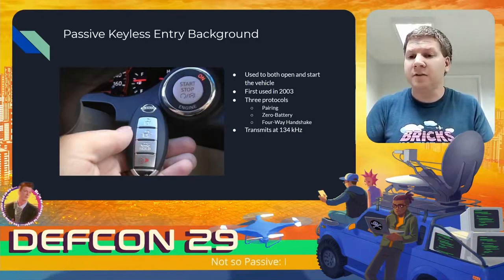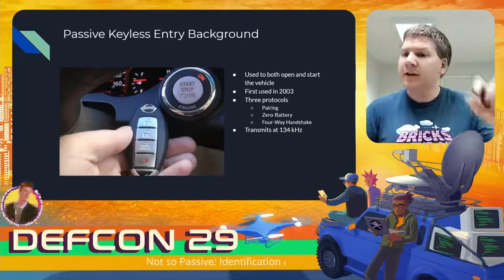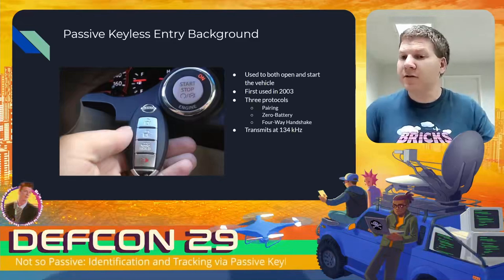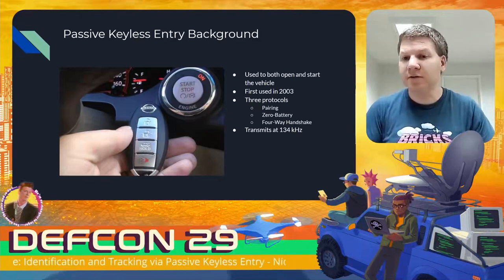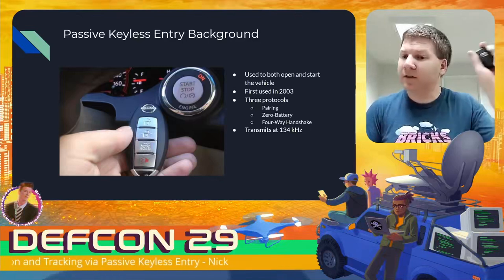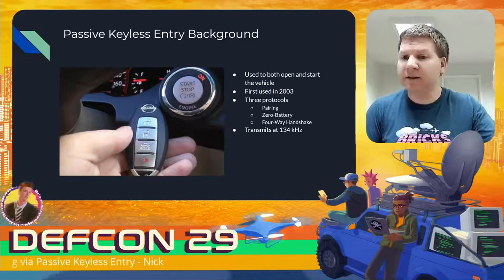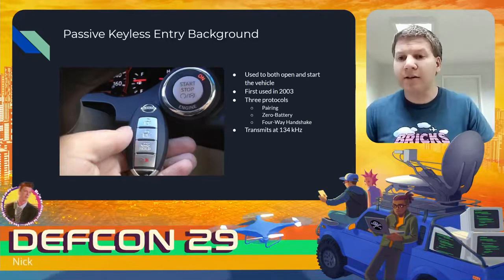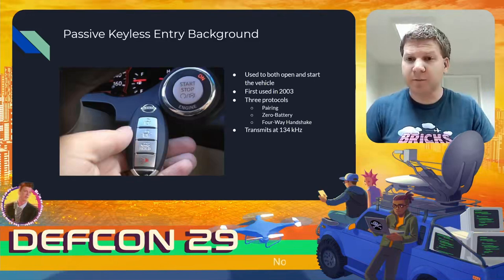As a part of the PKE system, there is a unique ID for your car and there is a unique ID for your key fob. And during the pairing protocol, those 2 IDs are exchanged between the vehicles so that your car now knows this key fob ID is the key fob that it's supposed to listen to, and your key fob now knows that car ID is the car ID it's supposed to listen to.